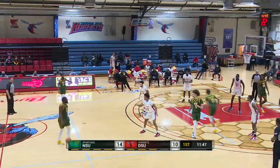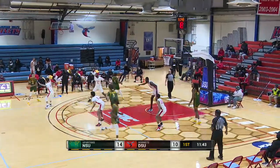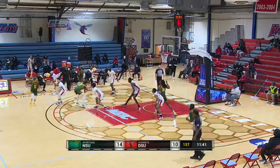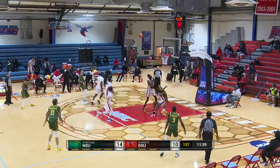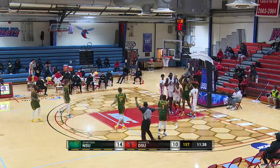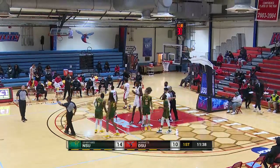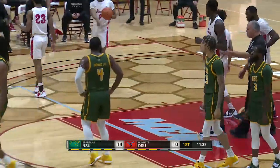14-10 with 11:45 remaining in the first half. There's Darrell Anderson with the ball for Norfolk State. Gives it off to Jenkins. Jenkins shoots for three, missing. We have contact underneath between Chris Bankston and Miles Carter. And it looks like Carter's going to get rung up for the foul.